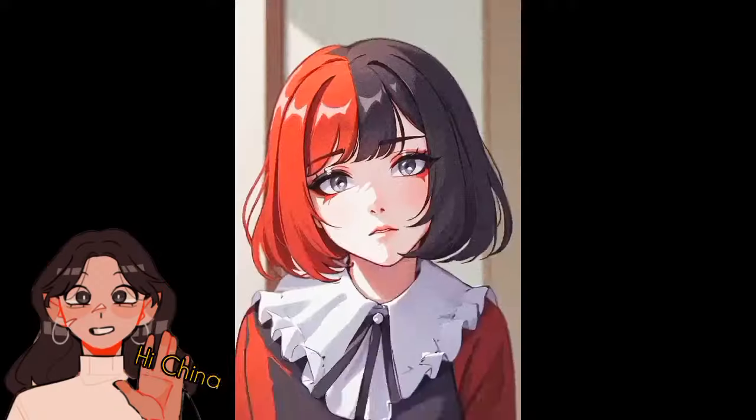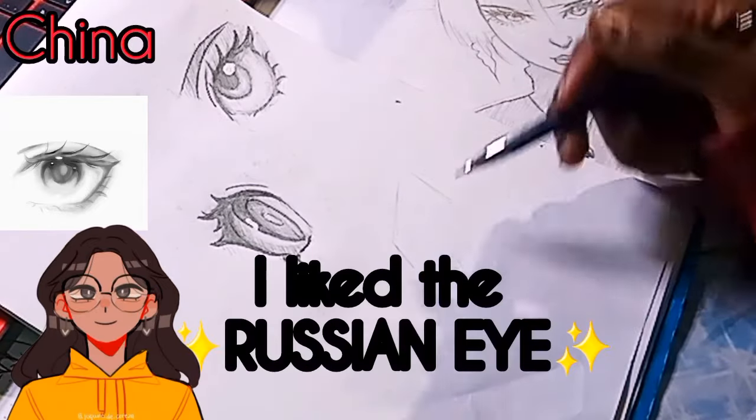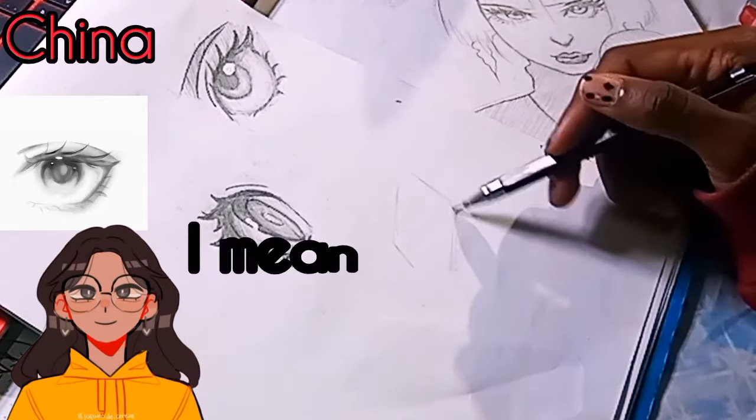So, yes, China has these really cool eyes, but I personally think the Russian eyes are a little bit cooler. Even Mecca thinks so.